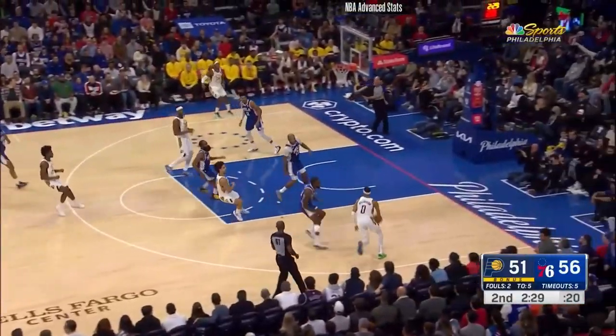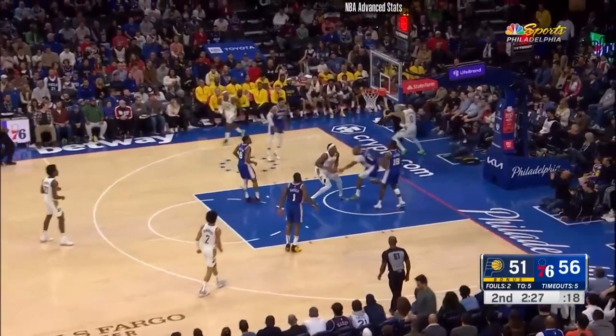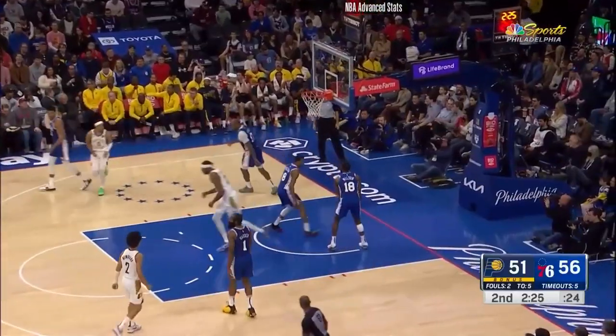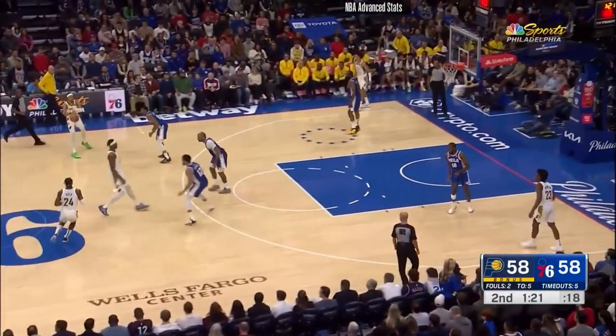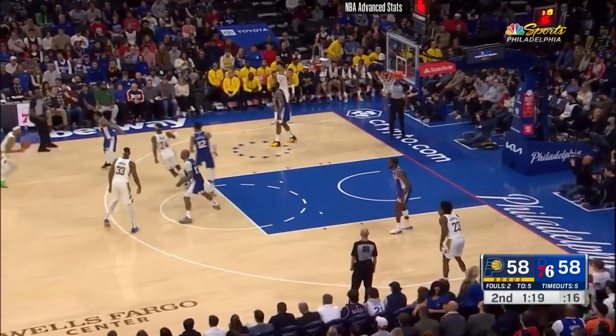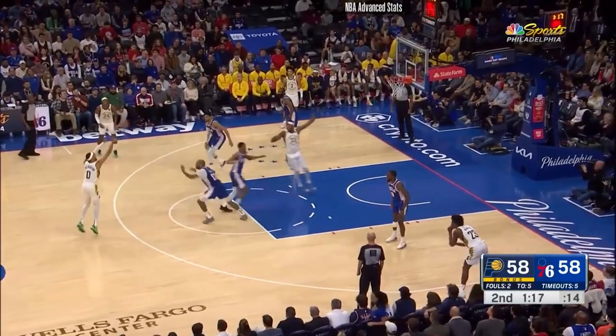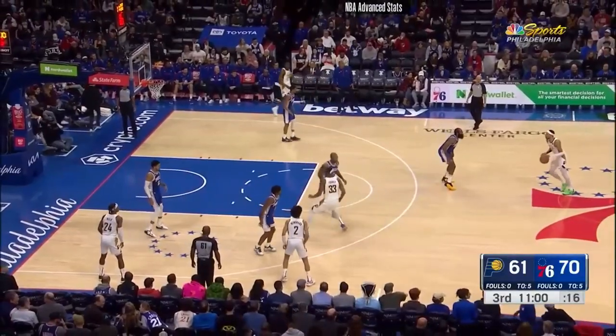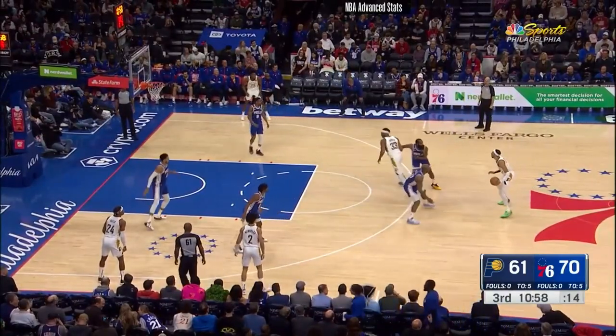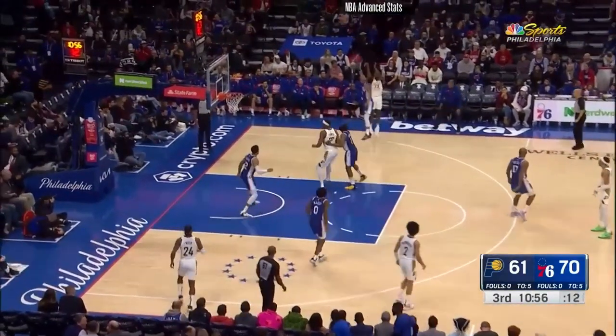Here comes Nembhard. Haliburton. Nice scoop. Turner up and in. Turner running rim to rim. Doing a good job. His teammates. 58 all. 1:20 to go in the second. Haliburton showing off the ugly shots. Again, in transition, looking to put the foot on the gas and get there before the defense is set.